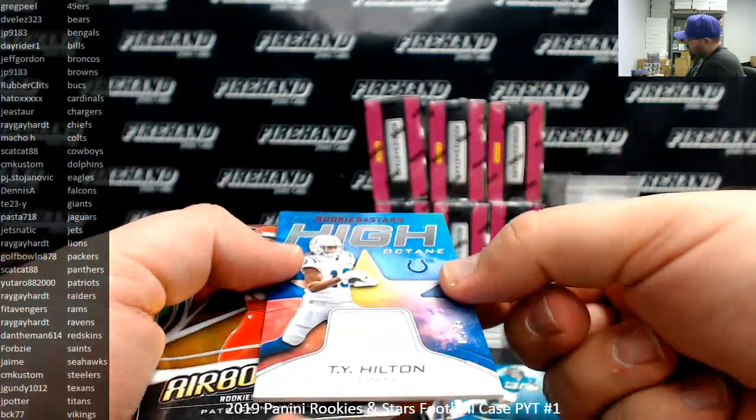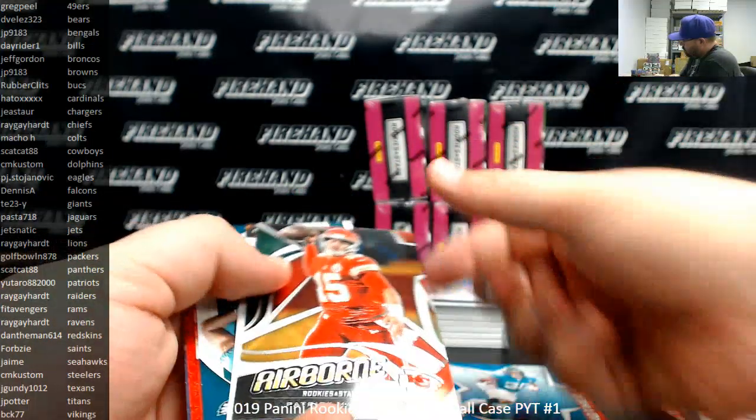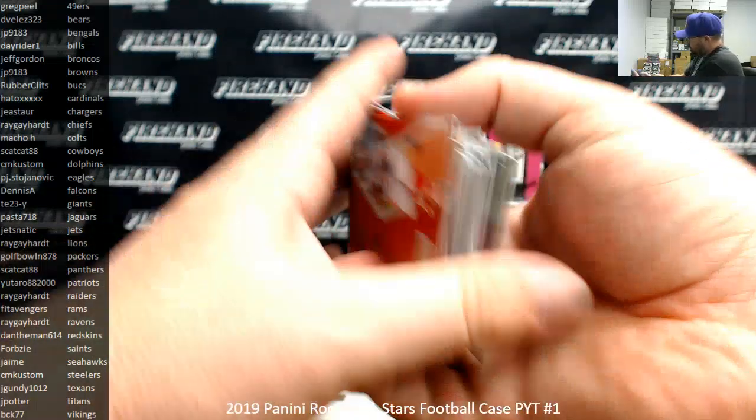T.Y. Hilton, high octane, number 75. Colts going to Macho H. Airborne Patrick Mahomes, that's the base version, non-numbered. Okay.